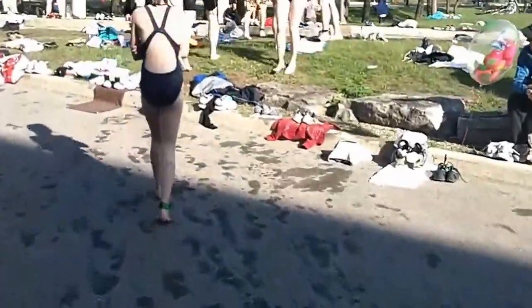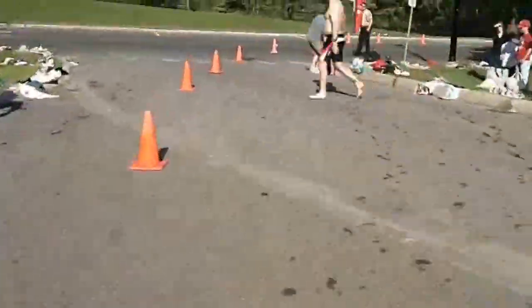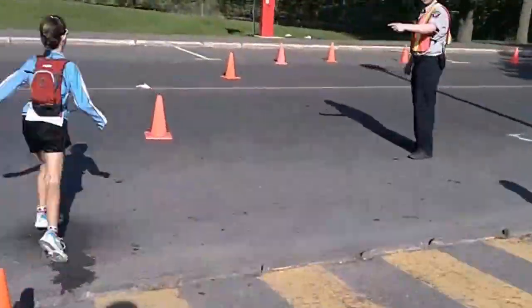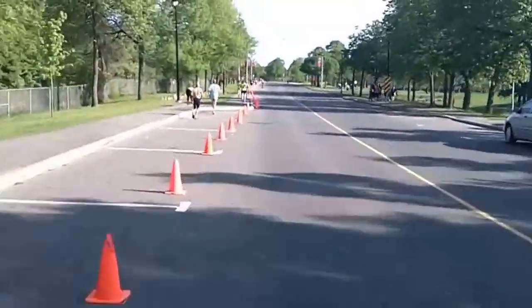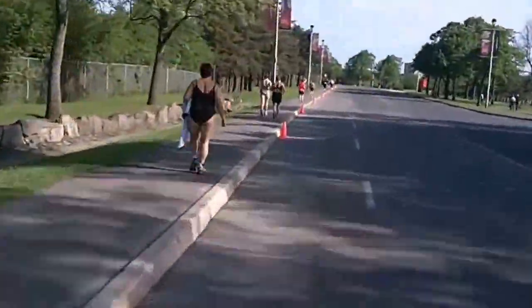Now, a lot of athletes will bring shoes and leave them in this area. Make sure you remember where you leave your shoes because there's going to be thousands of pairs of shoes. And then it's the 500-meter walk or jog to the transition zone.